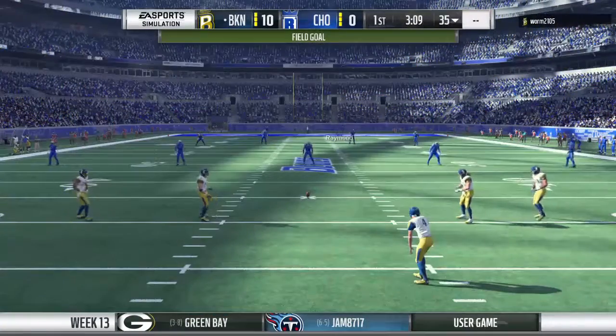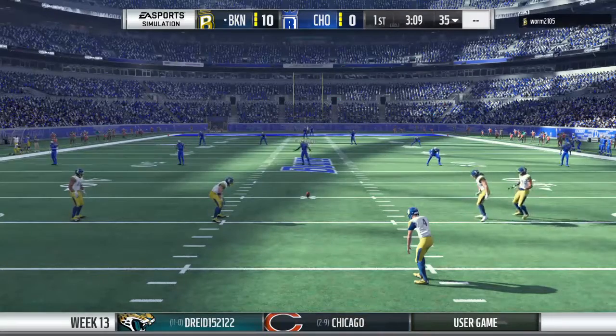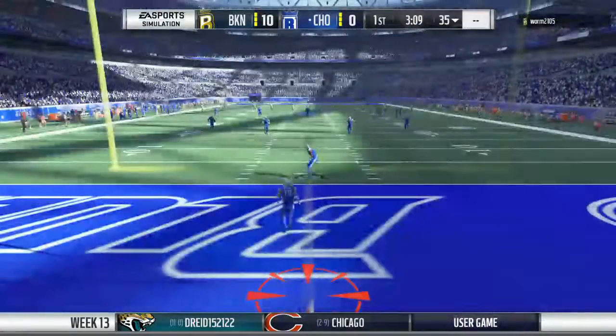So the defense gets the pick. The offense, Charles, they go backwards, but they do get 3 points. Very happy to get to 3, but you know who's happier? The defensive team on the other side. They shut them down after the turnover.